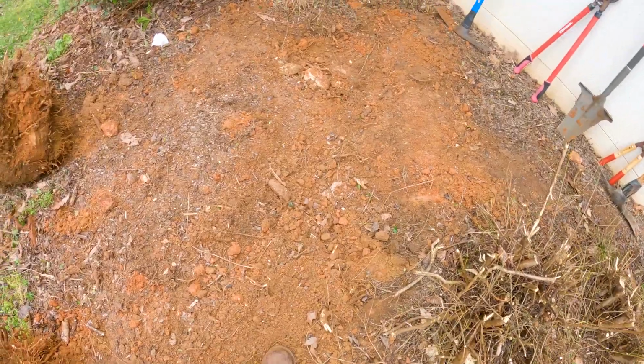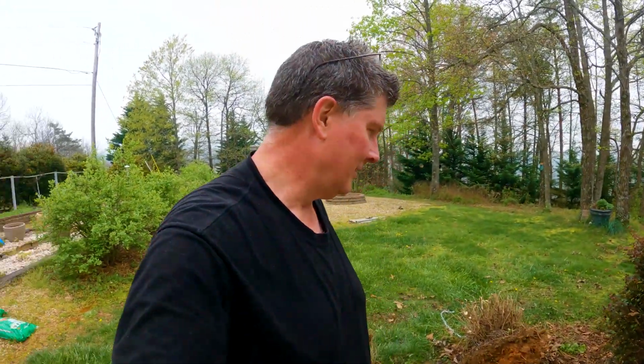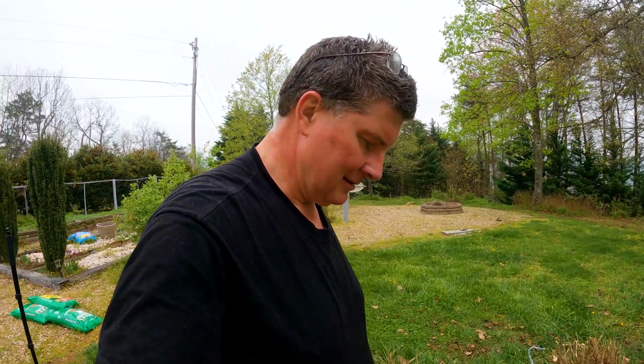It's crazy that I'm doing this, but it is good exercise. I mean, you can tell I'm getting a killer workout here. It's a butt kicker. 57 years old. My dad used to have me do crap like this all the time.